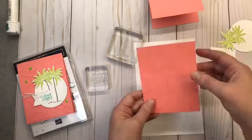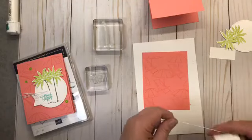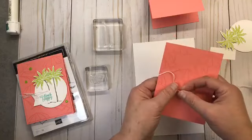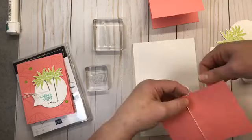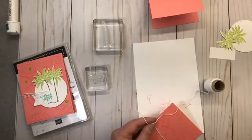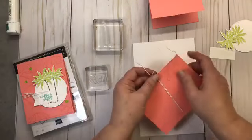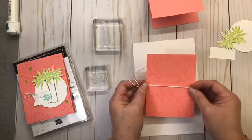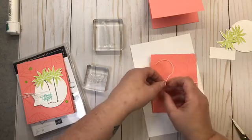All right, so we don't want to put this down quite yet. We want to wrap our Whisper White Baker's Twine over the top, and I'm going to take it double around. So I'm going to leave enough there to tie my little bow and go around twice. I'm going to make it about halfway up my card. Ooh, hopefully I didn't tie it too short.